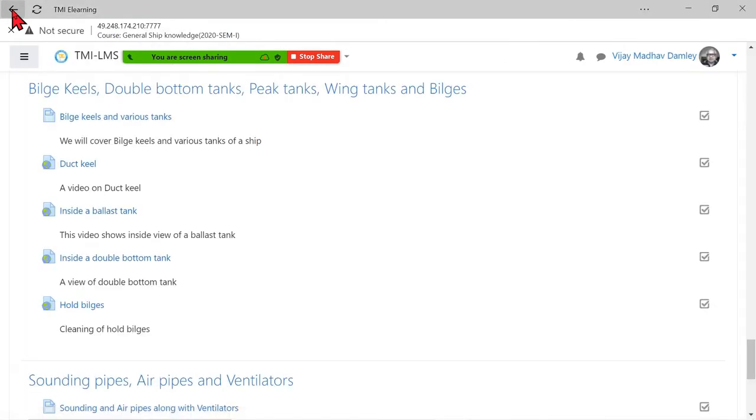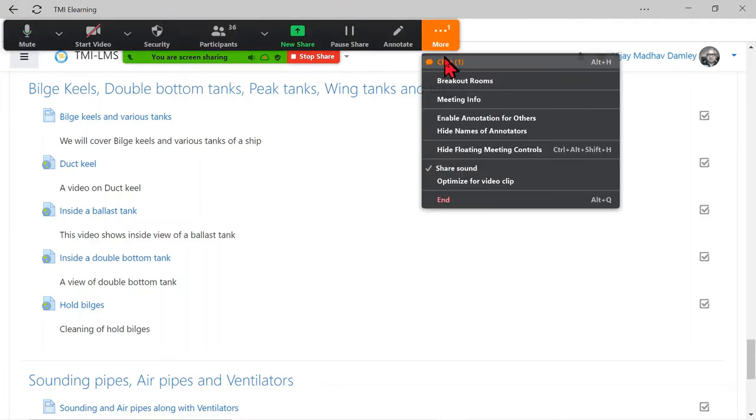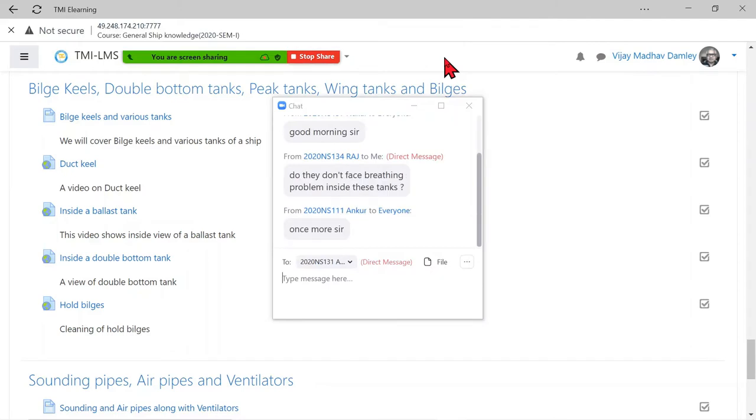Okay, that framing, this is what I wanted to point out, that double bottom tanks have lots of framings, and this is what generally outsiders don't see. You can always see it again, no? It is always available to all of you.